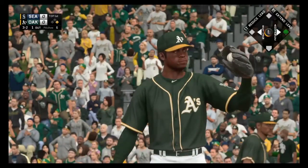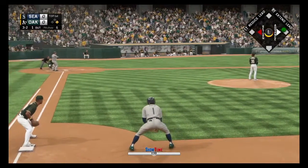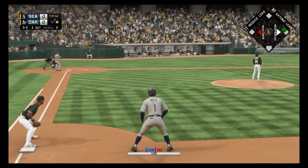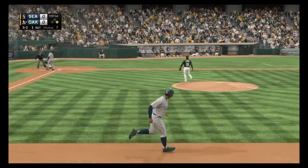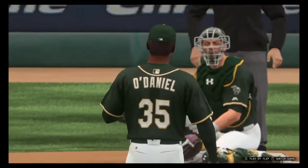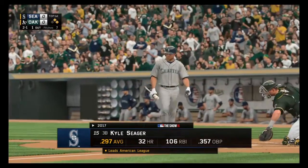Full count, 3-2. And Eric, this Oakland ball club entering play here tonight, they've been on a real nice run of late, winning 5 of their last 6 games. It's always important to play good baseball in front of the home crowd, and they were fortunate to get this series off on the right foot in Game 1. They'll hope to continue their winning ways here in Game number 2.